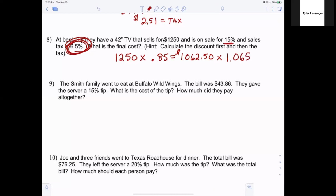1,062.50 times 1.065. There you go. 1.065, because I'm not interested in what the tax is. I just want to know what my total bill is. So type that on the calculator and tell me what that is. I'm waiting, Jolie. 1,130.5. Is that correct? Yes.